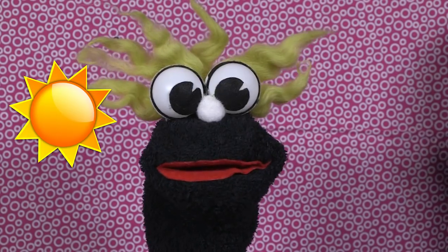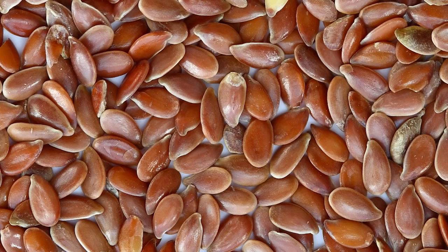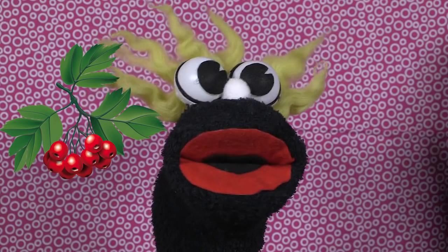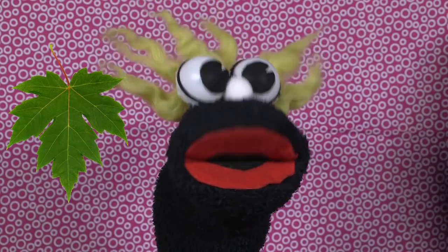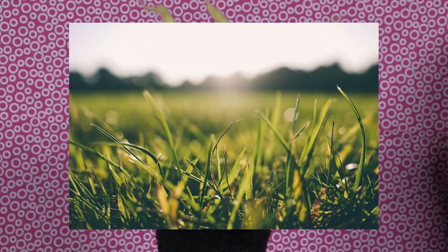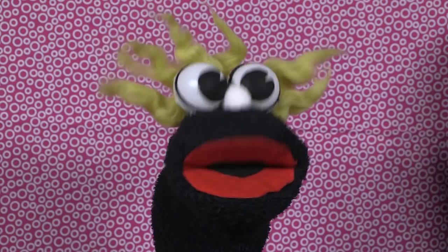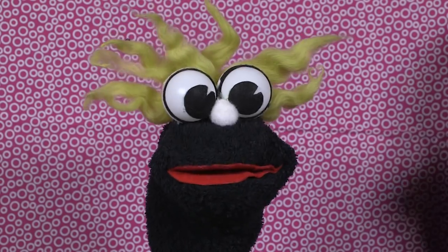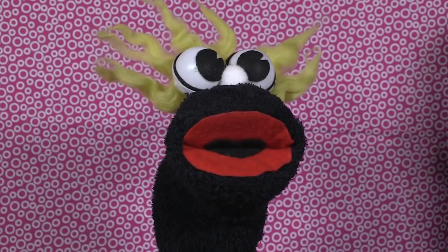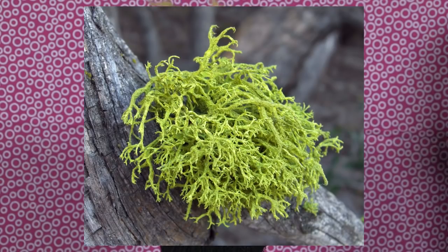In the summer, caribou eat grasses, seeds, berries, and leaves. During the winter, they live off of lichen, dried grass, and willow twigs. Caribou also use their hooves to dig and scoop through the winter snow to get the lichen that they love to eat. Yep, lichen is like candy to them.